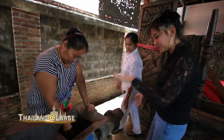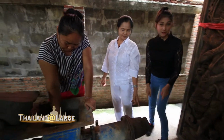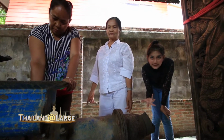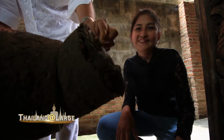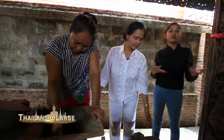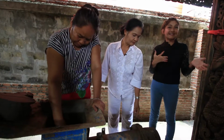You can see right here, when you press it, it's going to come out like this. Here you see, it's come out. Then you can use this for making another shape later on.